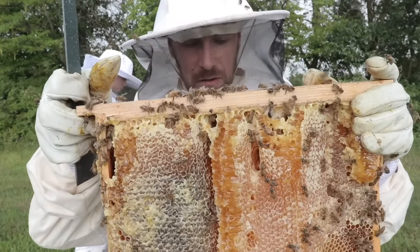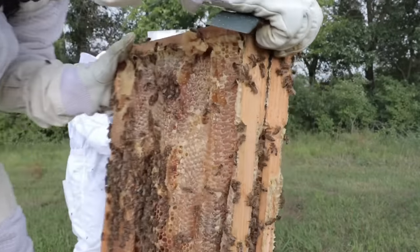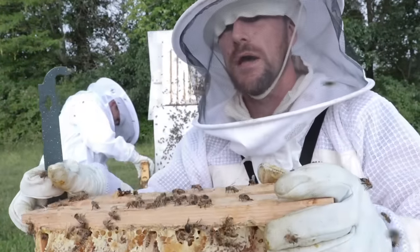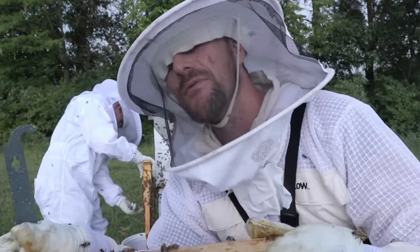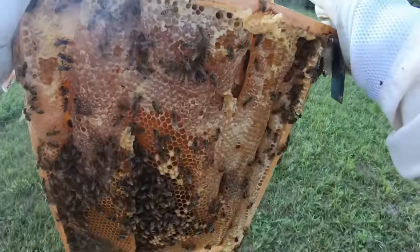We've got three in here that are almost all capped. These two are all together. So I'm gonna take these back, replace, I can't see under here. So I'm gonna take these back and definitely harvest these three frames.